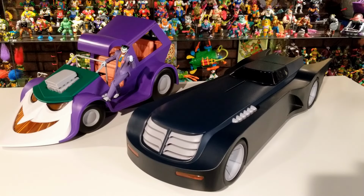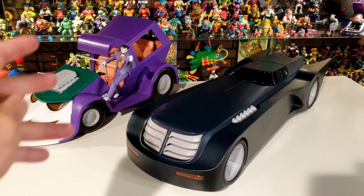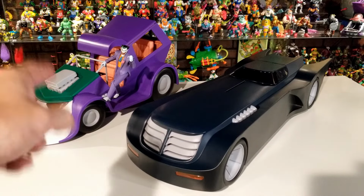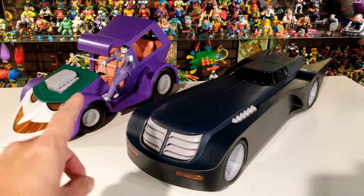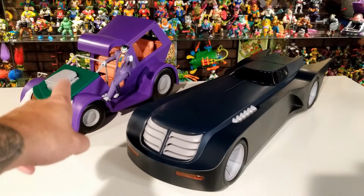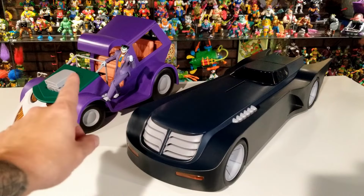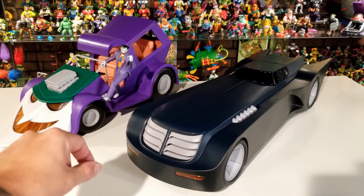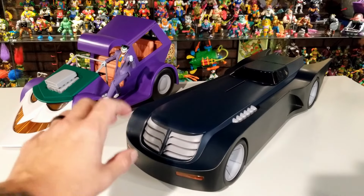Let's go ahead and turn back on the lights real quick. Now I wanted to do a quick comparison of this vehicle next to the Joker Mobile that McFarlane released just a few months ago. This right here is also at Target. I'm not sure if it's a Target exclusive, but that's the only place I've been able to find it is at Target. Now, I think it's pretty cool that this vehicle was meant to be released by DC Direct years and years ago, but it never was. So McFarlane ended up taking those plans and releasing it himself.